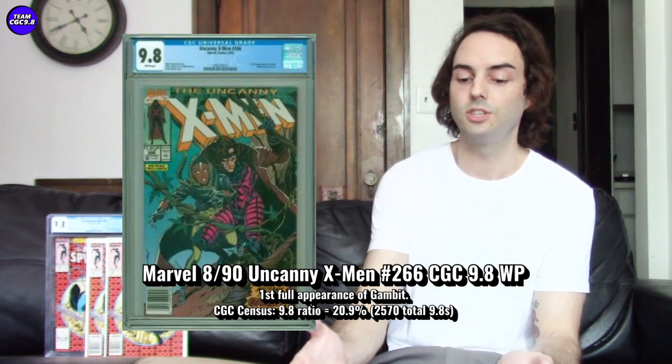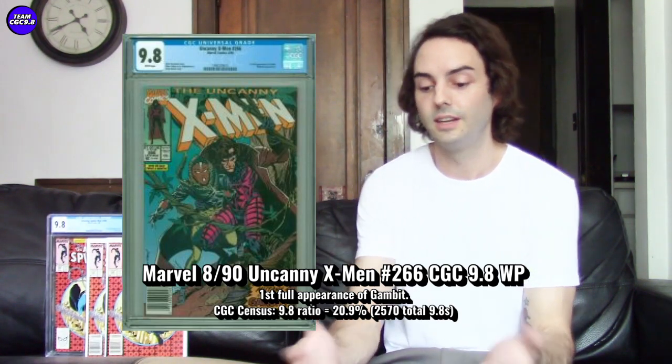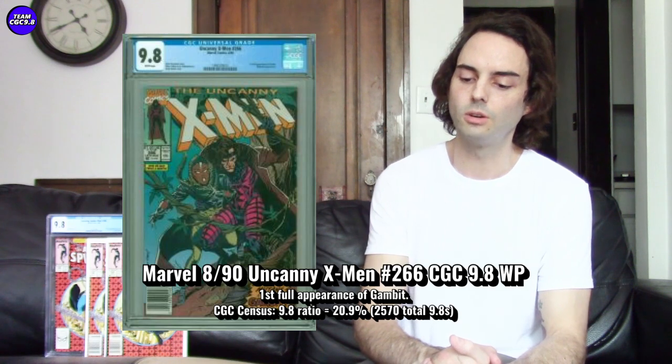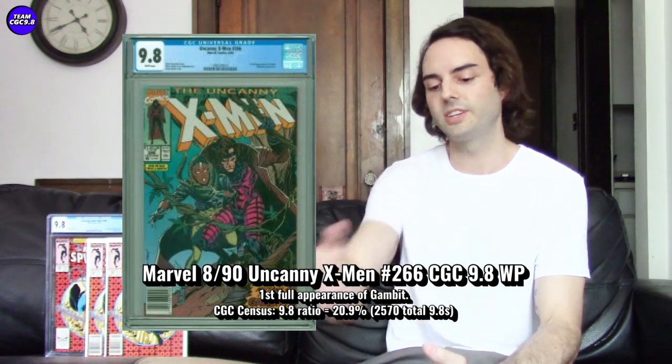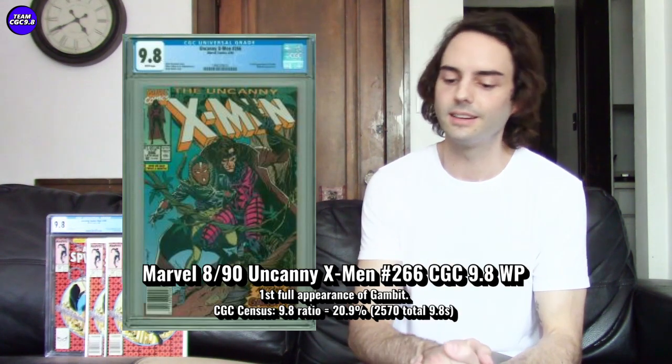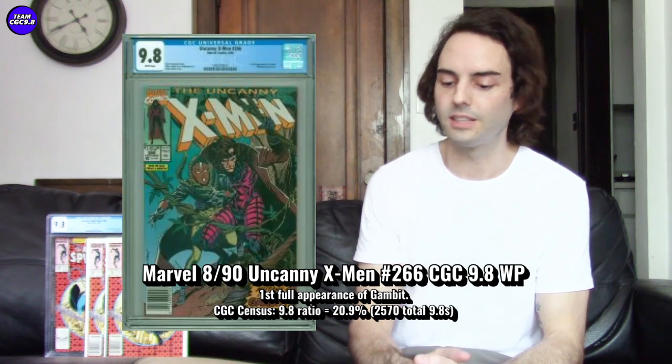Very similar looking to New Mutants 98 on the census. They're really almost identical on the census, New Mutants 98 and Uncanny X-Men 266. So when you take that 2,570 number and you take 12% of that, which is normal for the distribution for newsstands in the early 90s, you get 308 of Uncanny X-Men 266s in the newsstand. So one of 308 collector item for a rare first full appearance of Gambit book, I think is a really cool book to consider.